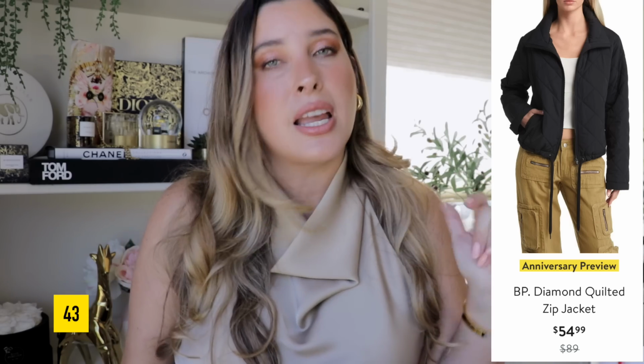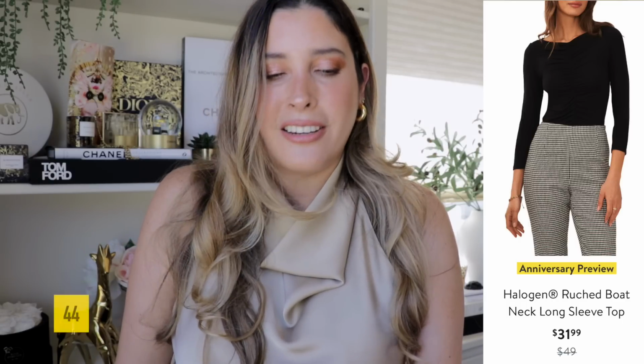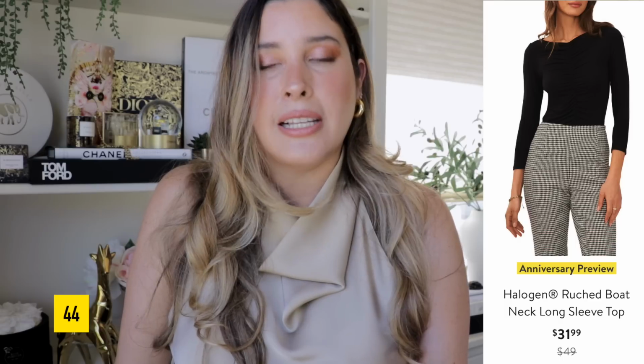Talking about jackets too, if you have a husband, boyfriend, or fiance, check the jackets for men, because usually they have amazing jackets. Sometimes Patagonia is there or other brands. I still need to check the men's section, but they have really great deals. Let's go into tops. Very modest price by Halogen, the Rouge Boat Neck Long Sleeve Top. I think this is great for layering.